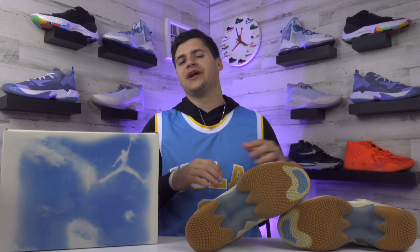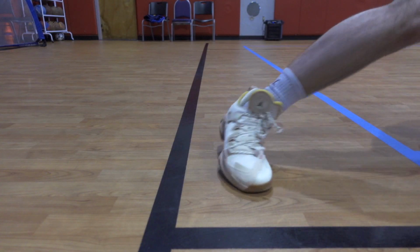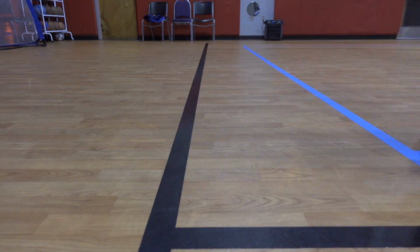So to finish off with traction, of all the previous categories, this is the one I was the most concerned about coming into this review. The Why Not 4s didn't really thrive here, and I wouldn't say the Why Not 5s do either necessarily, but I personally do think they got a little bit better.